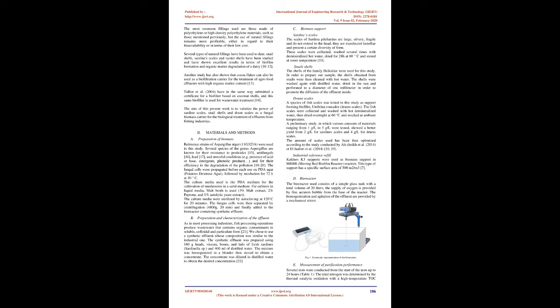Another study has also shown that cocoa flakes can also be used as a biofiltration carrier for the treatment of agro-food effluents with high organic matter content. Talbot et al., 2004, have in the same way submitted a certificate for a biofilter based on coconut shells, and this same biofilter is used for wastewater treatment.